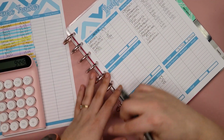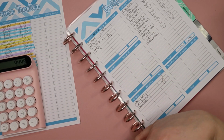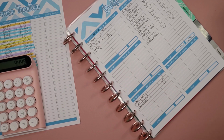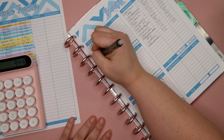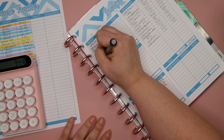I don't know if I'm going to roll over anything that I have left over into next month or if I'm just going to put it back into the till for the new month. Haven't really decided that yet, so you guys will have to stay tuned. I'll let you know once I figure it out.